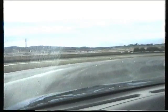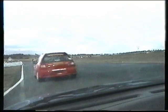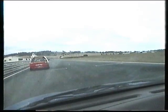Well, it certainly is. It's one of those series in Australia where you don't have to be a mechanic, you don't have to have a pit crew, you don't have to have a trailer, a toolbox. You just turn up and drive the car, leave the rest up to us.